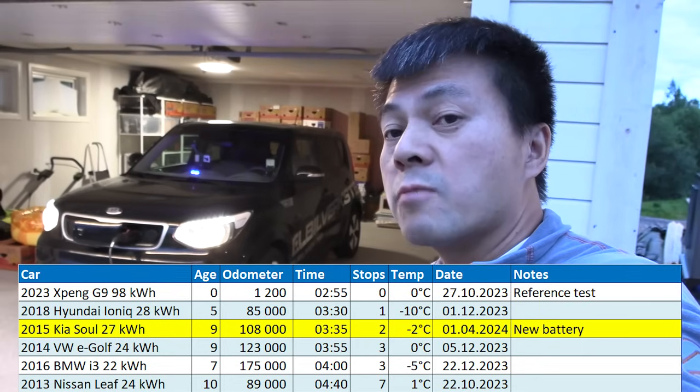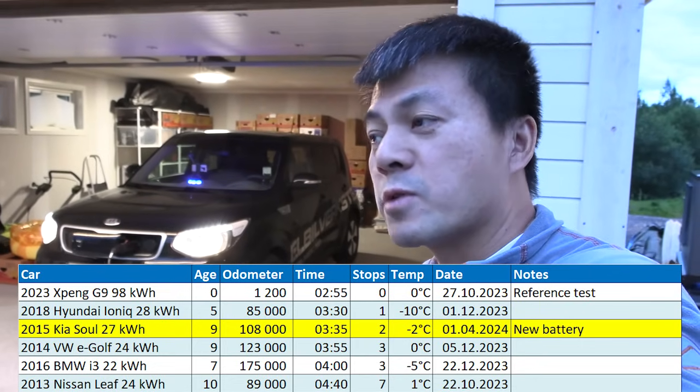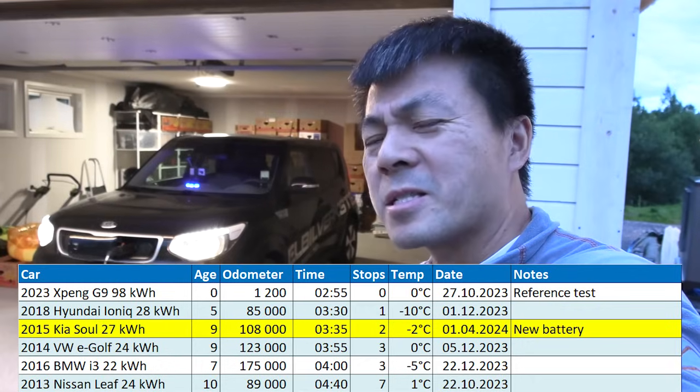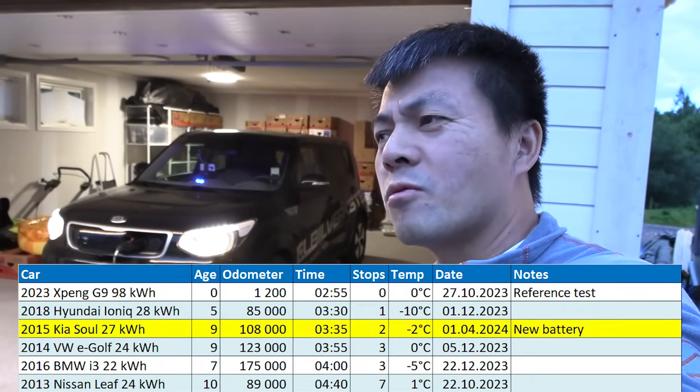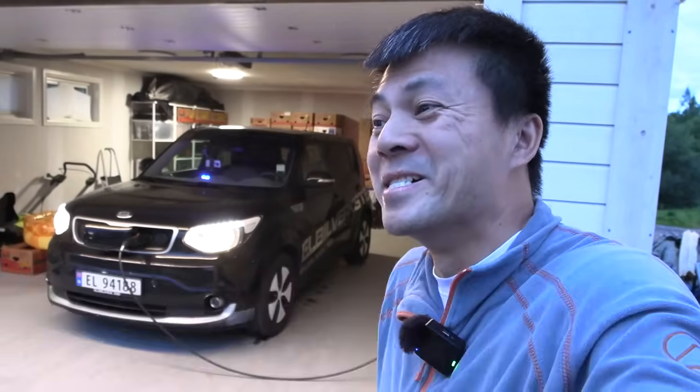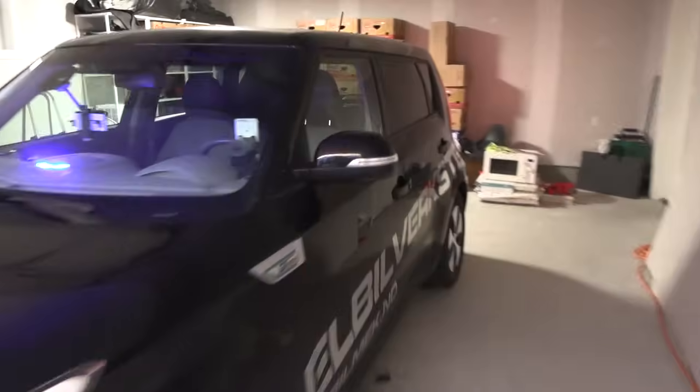You know, Valdemar, he wants to beat the classic Ioniq, but that was in the 500 kilometer challenge. We couldn't beat the classic Ioniq. Maybe we can do it this time, because the classic Ioniq to Geilo, it was quite cold. So, all right, I'm getting ready now. I'm charging back to 100%. It was at 99.5%. So I will show you now.